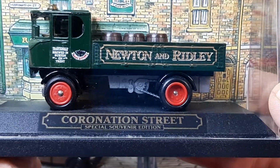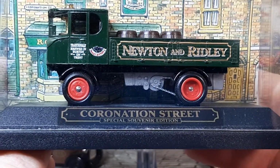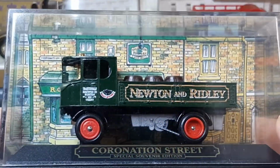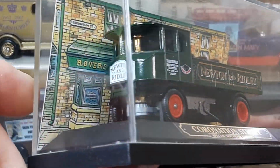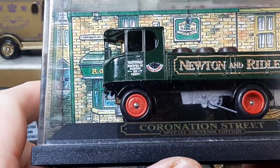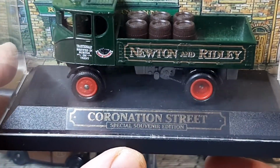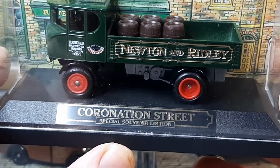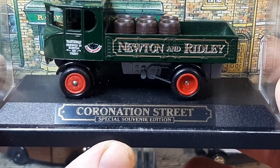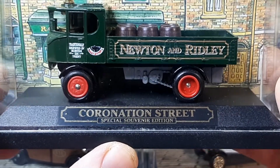But my British compatriots will know this very well. This was bought from Granada Studios over in Lancashire, and this is, well, that pub there, look, that's the Rovers Return. And this is Newton and Ridley. Now, this is for Coronation Street, which is the longest running soap in British history. It's for old ladies, nosy neighbours, and MPEC fellas that are made to sit there and watch it. I do not watch it.